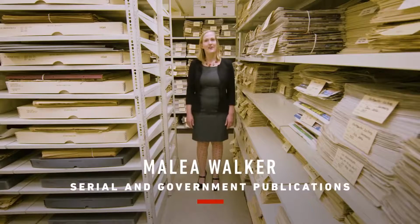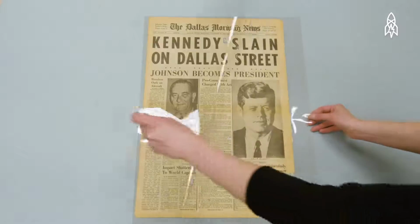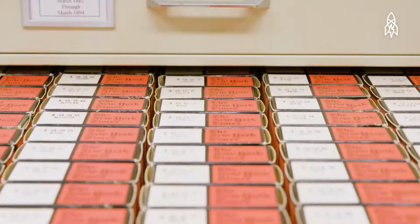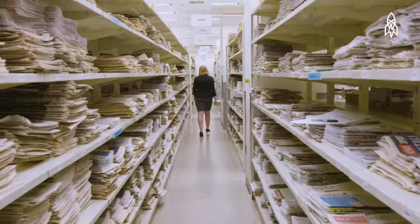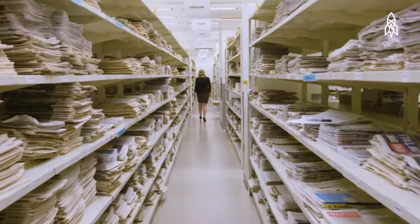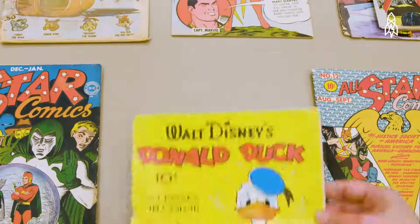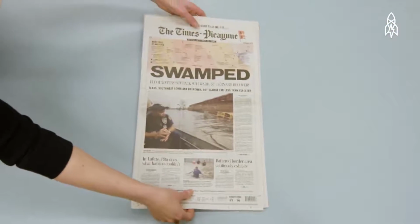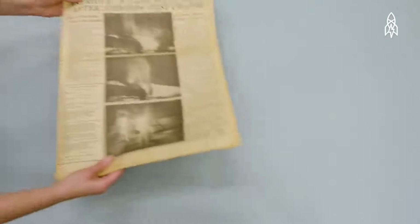Hi, I'm Malia Walker. I'm a reference librarian in the Serial and Government Publications Division. This collection is massive. We have 800,000 reels of microfilm. We have about 7.2 million loose issues of newspapers and approximately 42,000 volumes of bound newspaper pages. We also have about 140,000 issues of comic books. One of the great things about reading newspapers is that you get a sense of what it's like to be an American. You are reading how people lived the history itself.